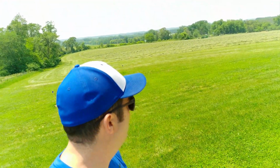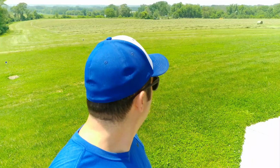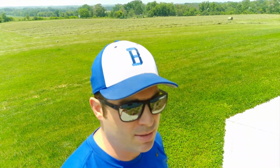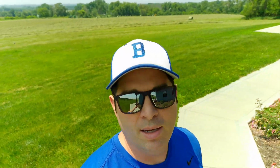Usually the first cutting is the most abundant in terms of the yield, depending on the rains that we get, but historically speaking that's usually the case. The first cutting is the best in terms of the number of round bales they'll get, but it also depends on how much they fertilize, how much they try to control the weeds and so forth. We've got some spots on the property where there's just a lot of weeds kind of in the center of the property and stuff like that. So sometimes they cut it, sometimes they don't.